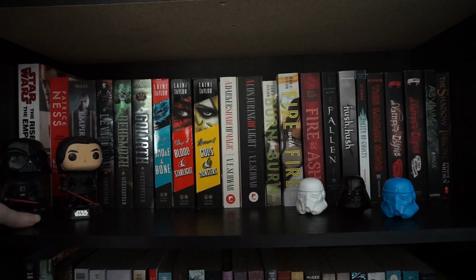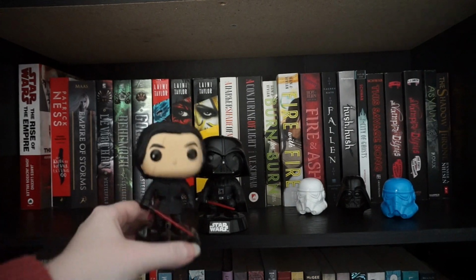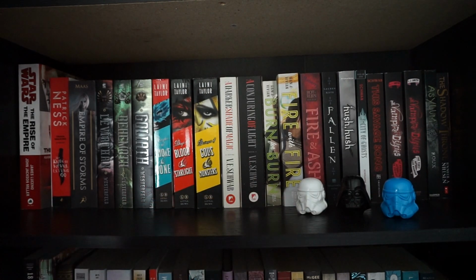So if you look all the way to the left here, I have a Darth Vader and Kylo Ren Pop Funkos. Those are my 2 favorite characters in the Star Wars series, so I gotta have those guys there. And then to the right over here, I just have some Stormtroopers and Darth Vader Easter eggs.